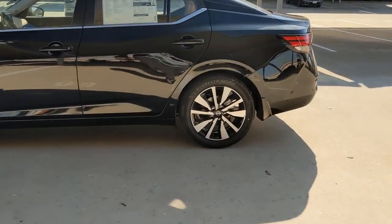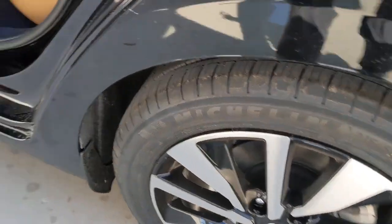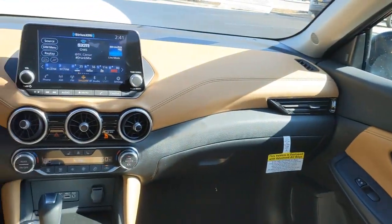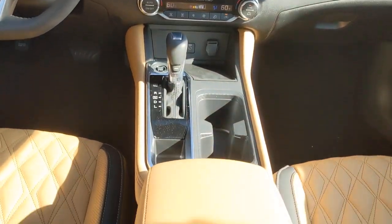These are just some of the great options this vehicle comes with: sun, moonroof, keyless entry, heated mirrors, adaptive cruise control, keyless start, satellite radio, backup camera, aluminum wheels, blind spot monitor, Bluetooth connection.